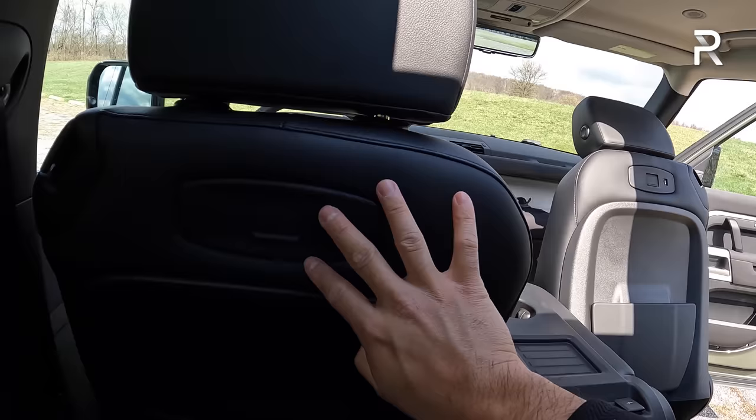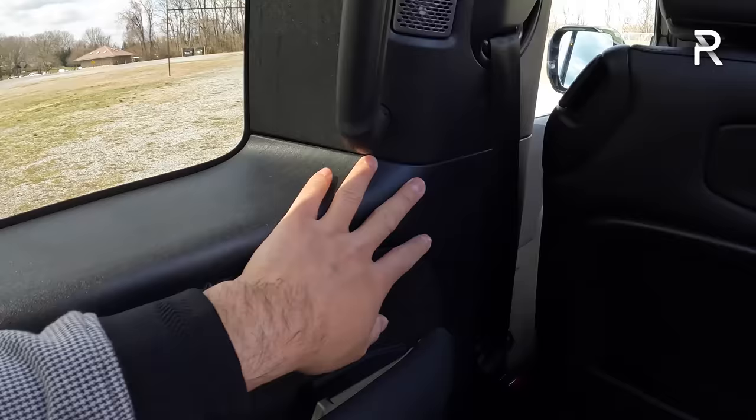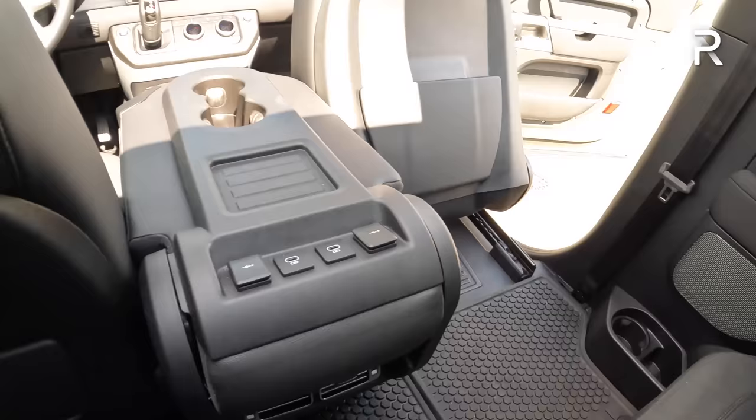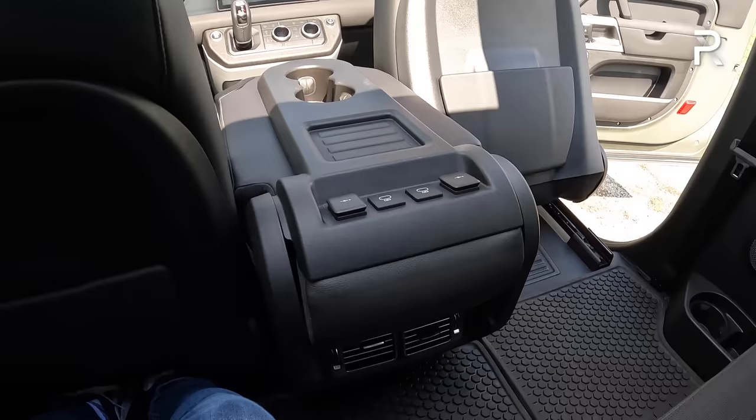Materials back here are hard touch plastic. There's definitely a few cheaper plastics back here. I also see some panel fitment gap issues there. My tester might be a really early pre-production model. Somewhat padded over here, which is nice. The Meridian audio system in my tester also, I'm a little disappointed by it. It's a little bit too bass heavy, and I heard a couple of rattles when I turned the music up, so that's something to keep in mind.